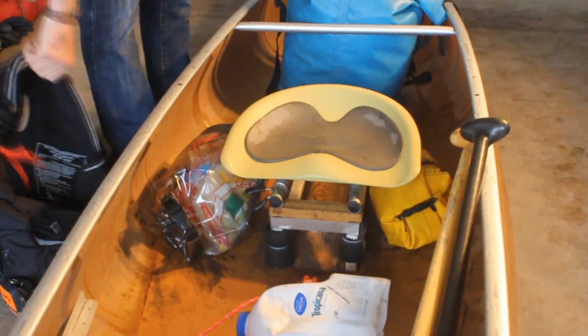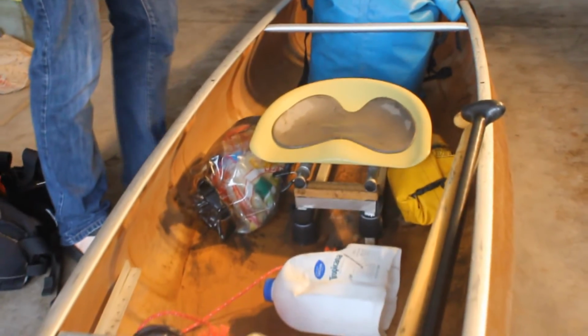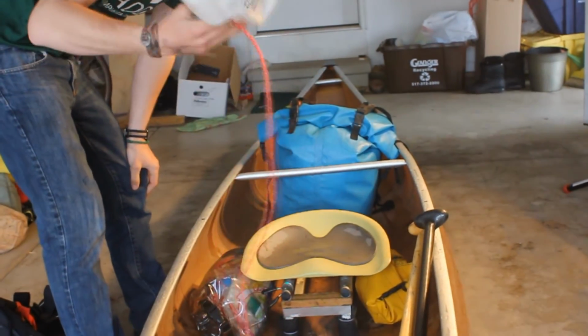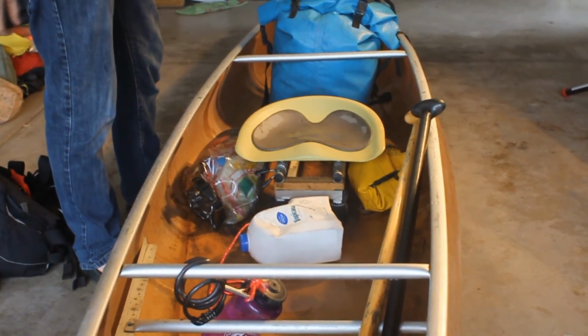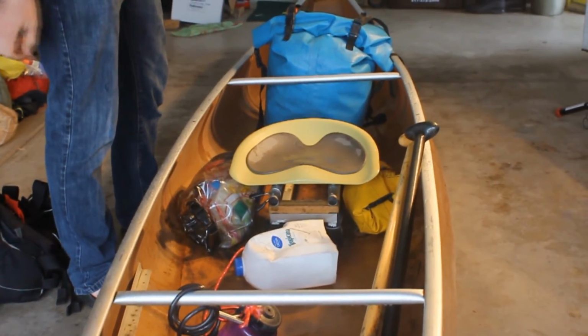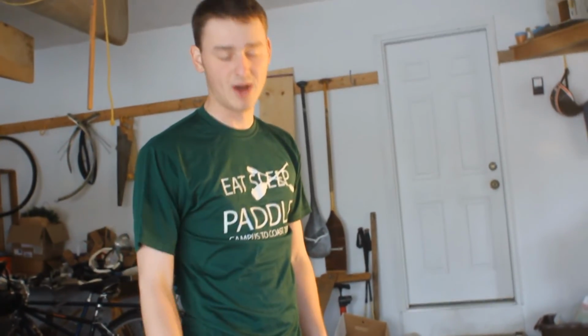Another thing we didn't really go over, but it's really important, is bailing gear. So you're gonna want to attach this to your boat, but you know, an orange juice container like this, a bleach bottle, whatever you have that has a handle that you can scoop stuff up with. It's really nice, especially if it's super duper rainy. You can start getting some of the water out of your boat. You don't have to wait for portages to get it out.